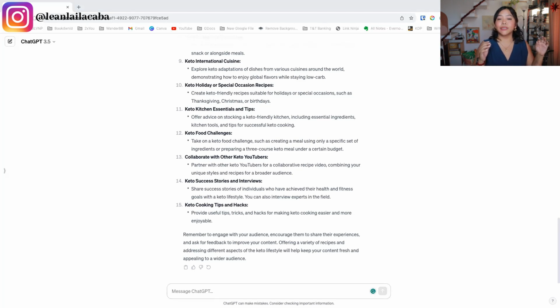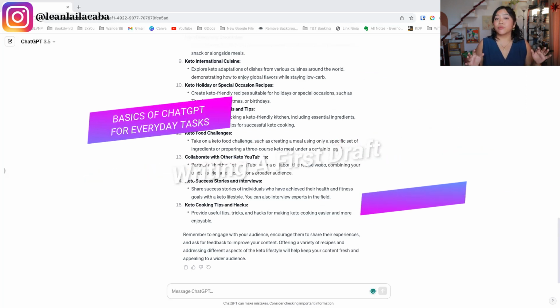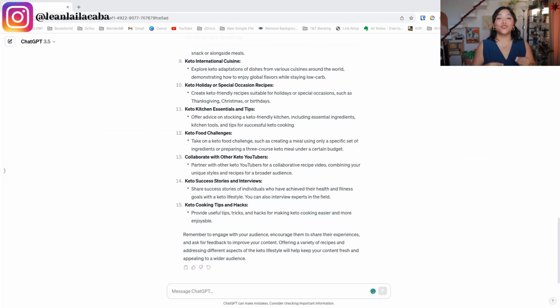Next is writing a first draft. Now, keep in mind, I said first draft. ChatGPT should only be used to make your first draft, not as a final draft, because it will get ideas from different people, from different things, and it will not be specific to you because it doesn't have your brain and your memories and your specialty. So it's best to ask it for a first draft.